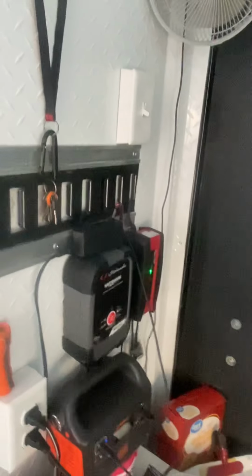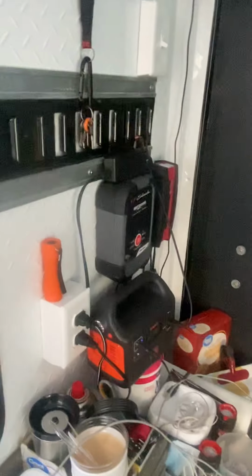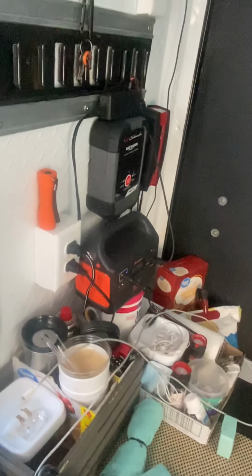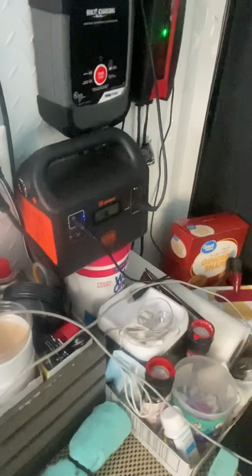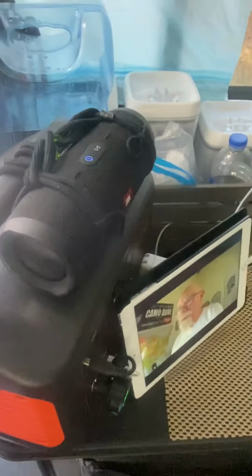Keep a little Jackery over here. Keep about a couple of battery chargers. I've got two large batteries that the fridge is hooked up to, which don't even need one large one. It's just not necessary. Got my small Jackery that I'm using just to plug in. It's being charged right now too off the 110. Got my 1000 Jackery.